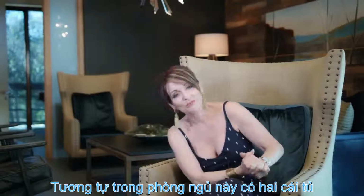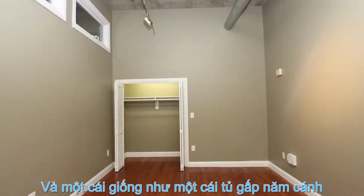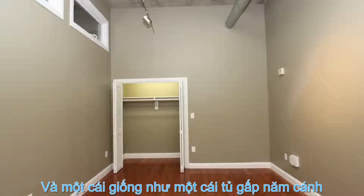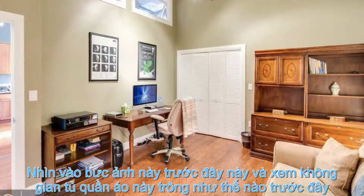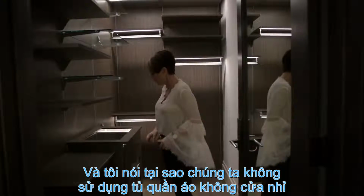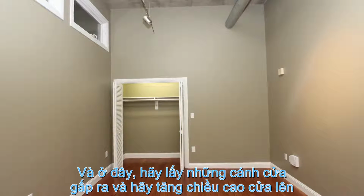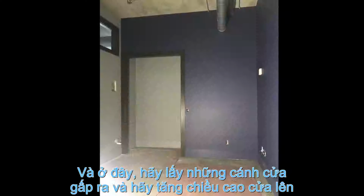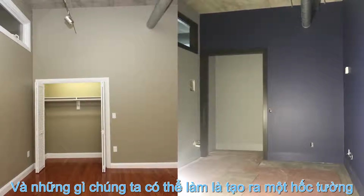Also in this bedroom, there happened to be 2 closets. One was like a little walk-in closet, and then one that was like a bifold door closet. Look at this before picture and see what this closet space looked like before. And I said, why don't we use the actual walk-in closet as a closet? And over here, let's take the doors off, bifold doors, and let's raise the header height much higher. And what we can do is create a desk niche.